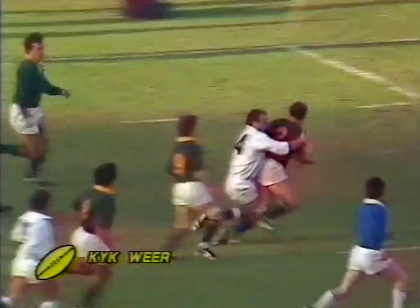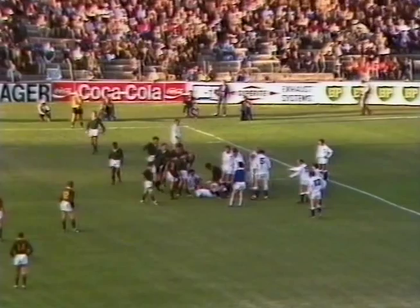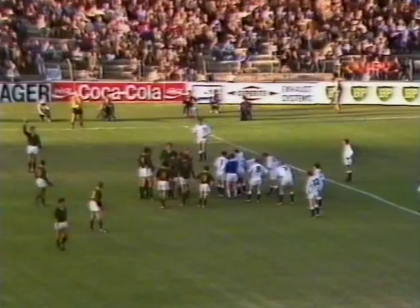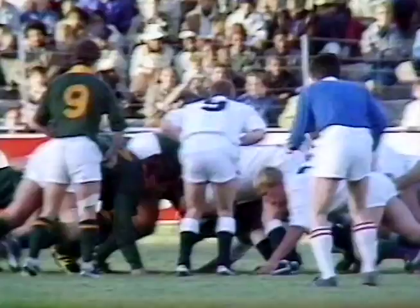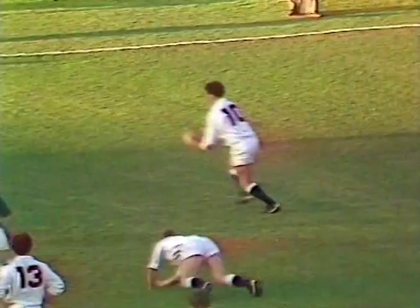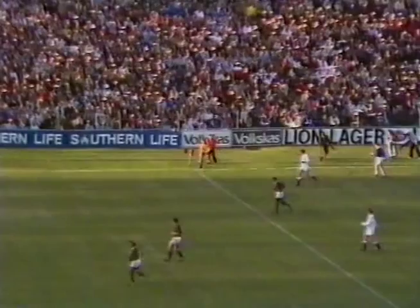Rogers, and Serpentine losing possession as he tried to go over again. Possession for Tobias, Carl Duplessis, but the referee calls them back for another scrummage. So England backs to the wall. Hill, John Horton deep inside his own goal area, and puts it out on the 22.